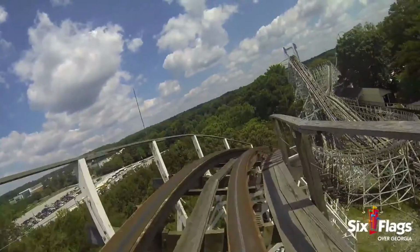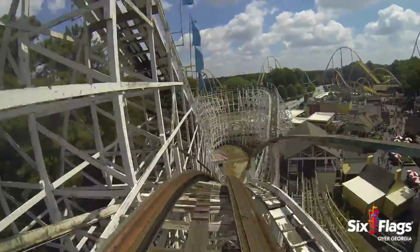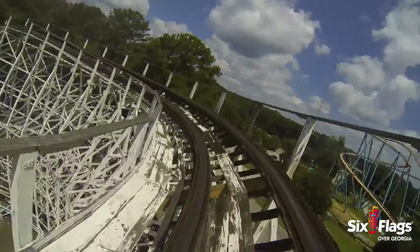It's not an enjoyable wooden coaster. It's not smooth, and it's a very rough coaster. As you can see in the POV, it's a very shaky ride. So, I'm pretty happy that RMC Georgia Cyclone is coming.